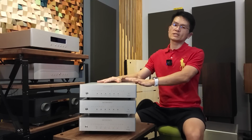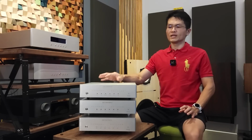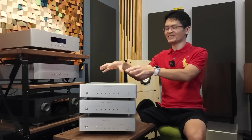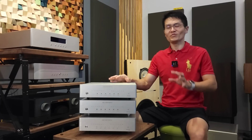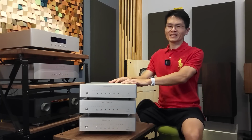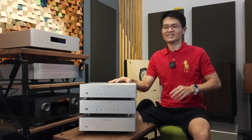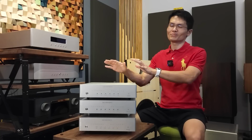The Pontus uses what we call an Amanero USB receiver. We standardize the name of the DSP module in this Pontus DAC. We call it Amanero DSP. But in reality, we use the Amanero USB receiver for the Pontus and an FPGA from Altera or Intel to do the DSP processing, the digital signal processing.